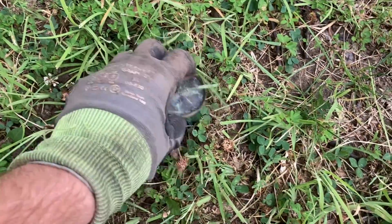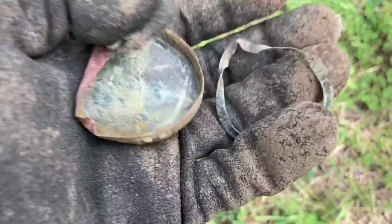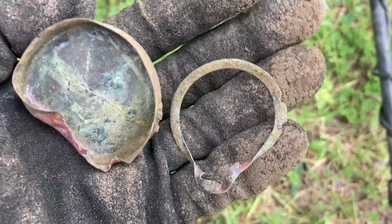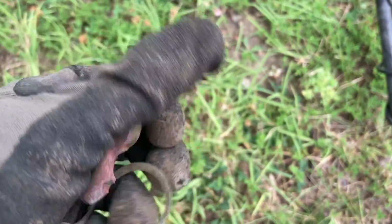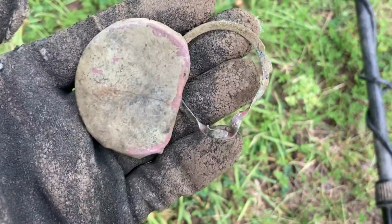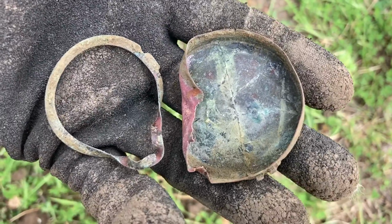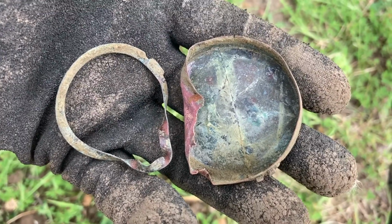All right, you guys, let's go on to day number 2 of detecting. Well, here was my first find for the day. Unfortunately, I had to dig through gravel to get it, but it looks like the remnants of a little compact. So it's got some age to it. Like I said, I pretty much had to tear it out of the ground, so it didn't come out looking very good, but it's kind of different. I'm glad it's got some age to it, and we can probably identify it. So let's keep on, you guys.